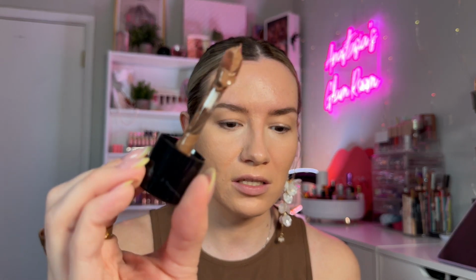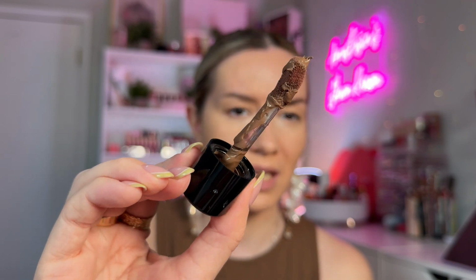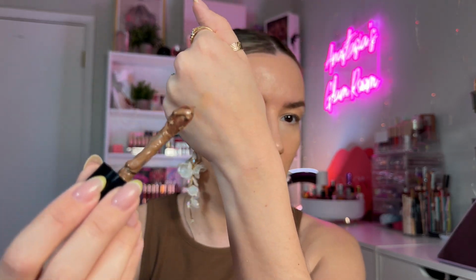Let's give a little bit of a swatch. To be honest, not the biggest fan of this applicator. You can see how it's a little bit all over the place and there's so much product. I don't know if I did something wrong. Hopefully not, but let's try and swatch this.